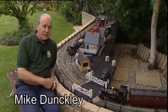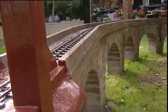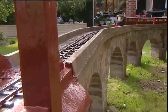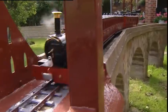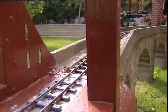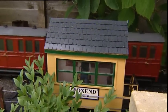My name's Mike Dunkley and this is my garden railway. We call it the Mendrum Creek Light Railway after a local creek in the area in which I live on Hayling Island. The railway started originally as a little electric railway just running up and down the garden.